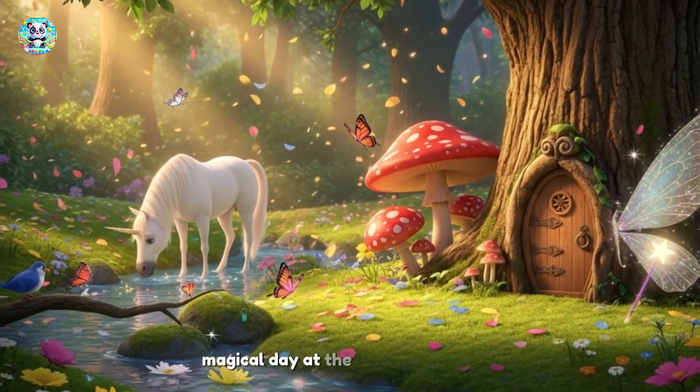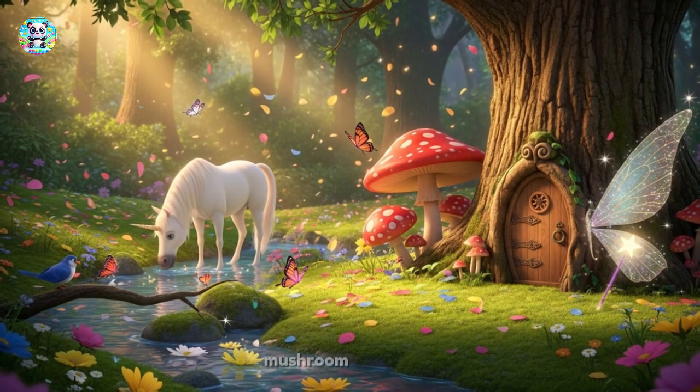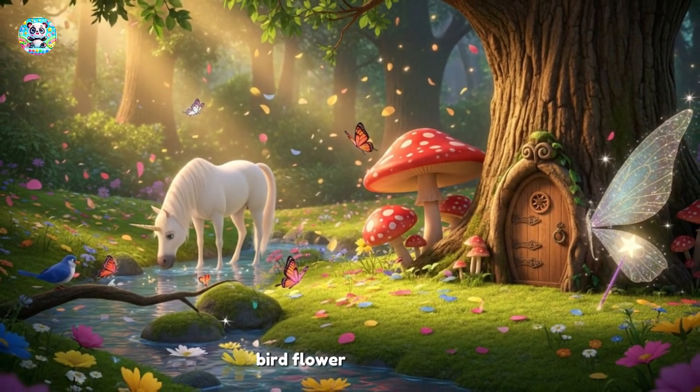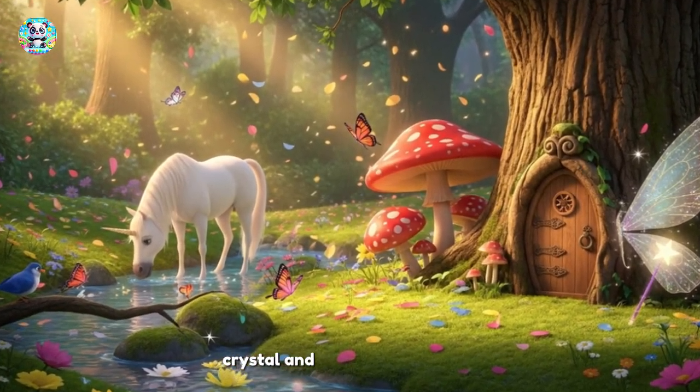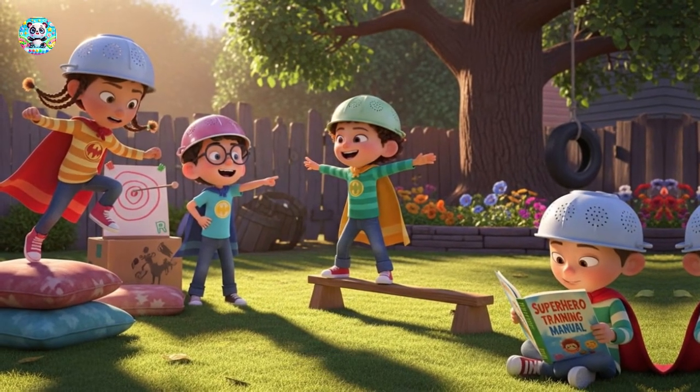Magical day at the fairy tale forest. We learned fairy wings, magic wand, mushroom, tree trunk, butterfly, fairy door, dewdrops, bird, flower petal, brook, crystal, and unicorn. Keep dreaming up, up, and away.